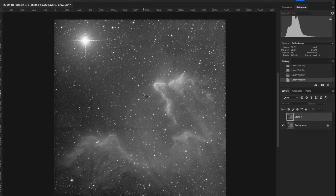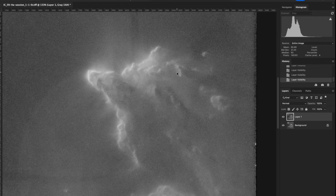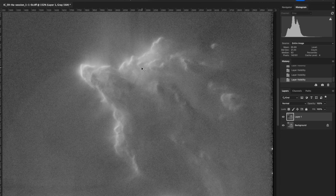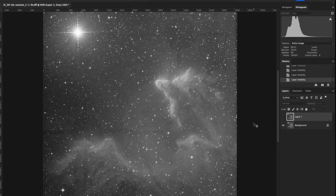But this area of sky is notorious for difficulties. However, I don't think this is too bad. This should be quite easy to remove if I choose to do so. So let's have a closer look at this nebula. The detail is absolutely incredible. If we have a look at this billowing cloud-like structure, it is just amazing to look at this nebula up close. So let's have a look at the red, green, and blue data and see how it compares to the hydrogen alpha.